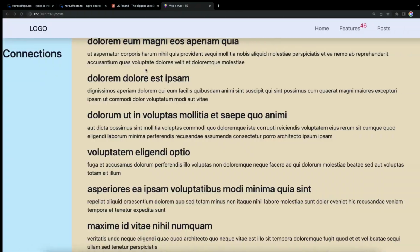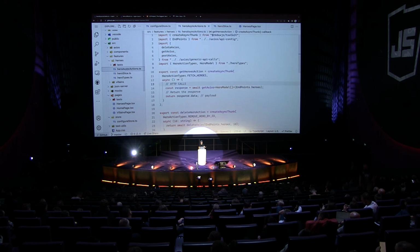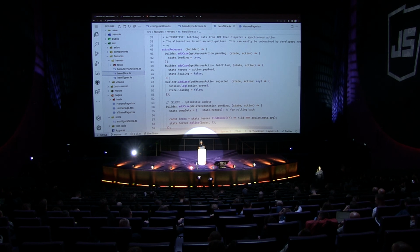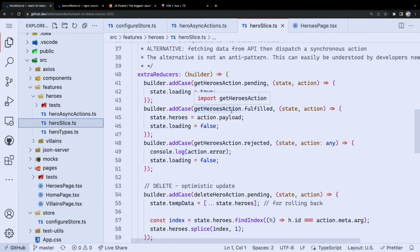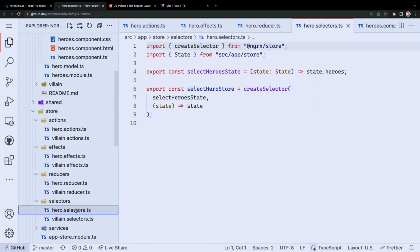Because let me show to you how you would do it in React. You have these async actions, right, that you have to write, and then adding it in slice, this extra builders that you see here, builder.add case over and over again, and then NGRX, you have these actions, these effects, and then these selectors. And then again, I'm comparing this with Redux and NGRX because these are the topmost state management libraries our developers are using in React and Angular.